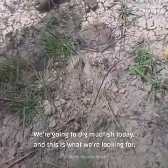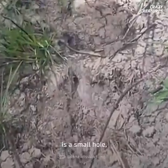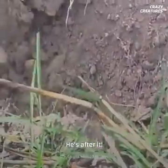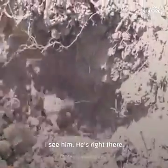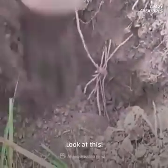We're going to dig mudfish today, and this is what we're looking for, is a small hole. That's where he's breathing. He's after us. How do I know how big he is? I see him. He's right there. Oh, look at this. Look at this.